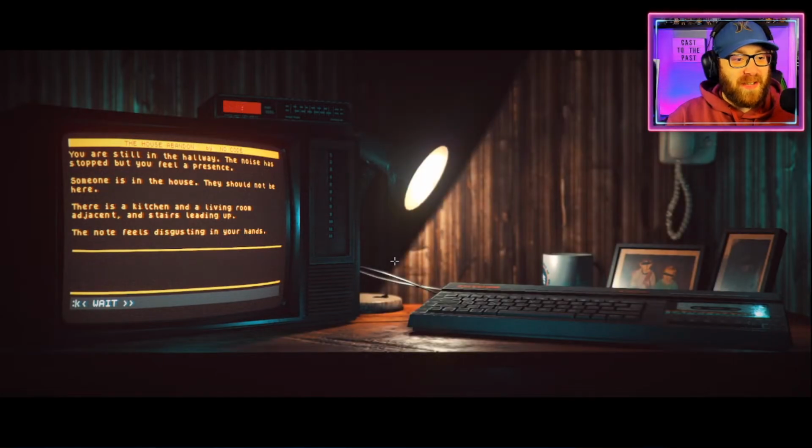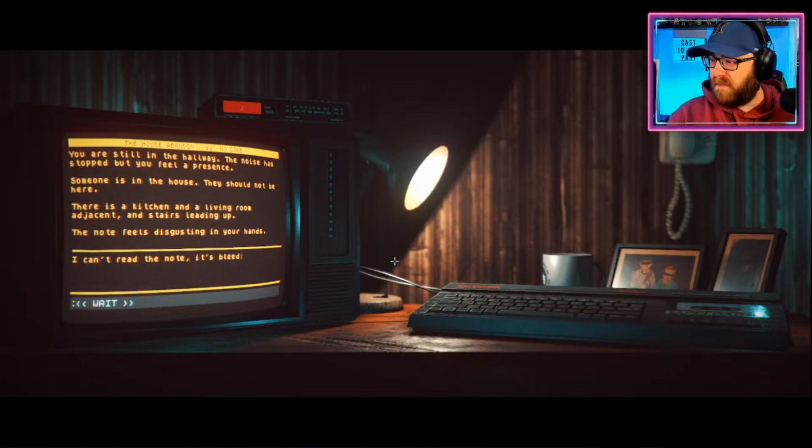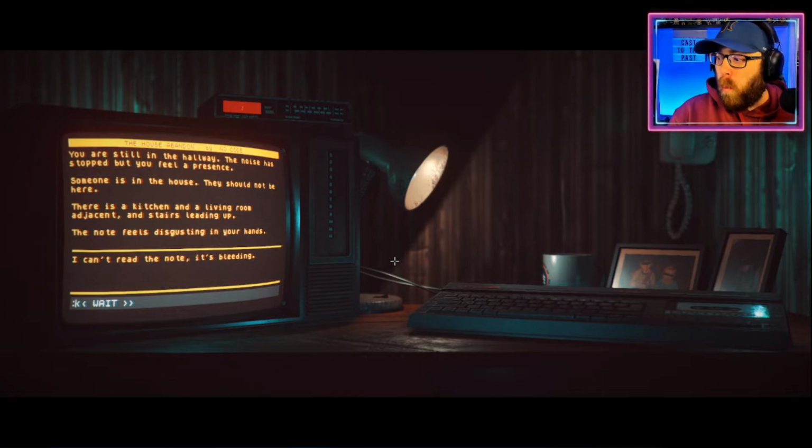There's a kitchen and a living room. The note feels disgusting in your hands. Read the note. See if it changed. I can't read the note. It's bleeding. What?